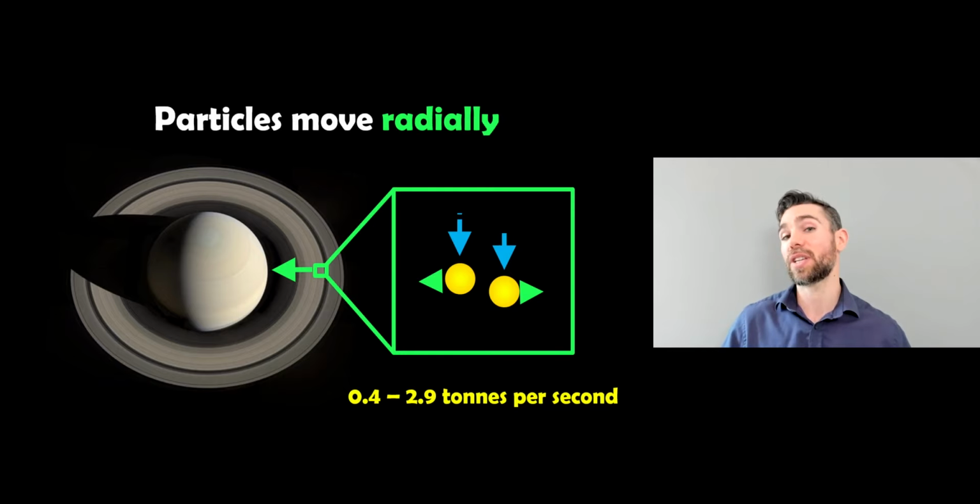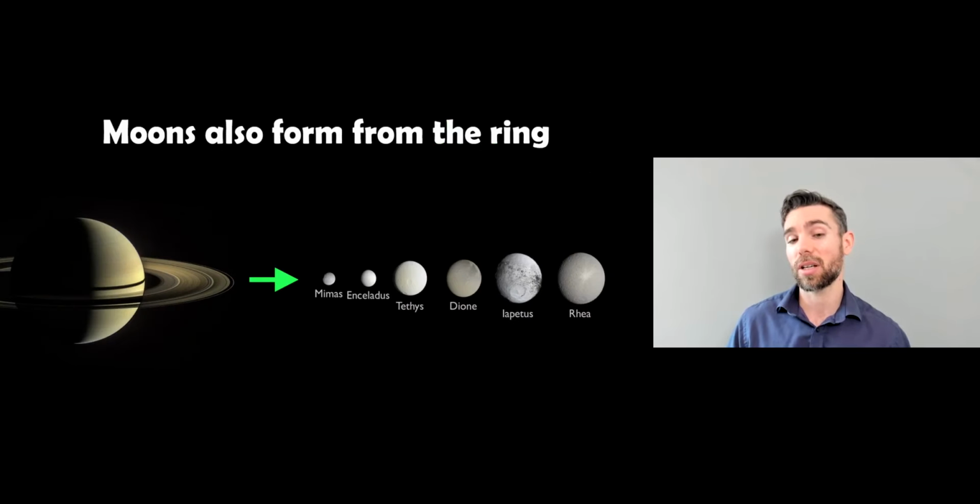We will call this a viscous spreading. So you think of a viscous fluid and it would spread. Well, the same thing happens with Saturn's rings. It will spread and the inner part of the ring will fall onto the planet and the outer part will move further out. But this has been calculated to be on the order of tons per second that is then falling onto Saturn. So it's not necessarily a small amount. So a reasonable amount of material is falling onto Saturn every second.